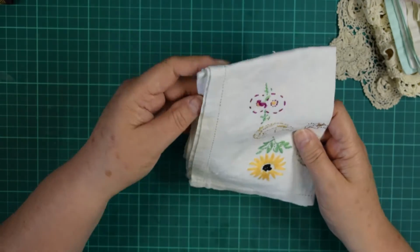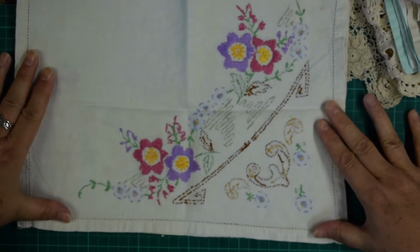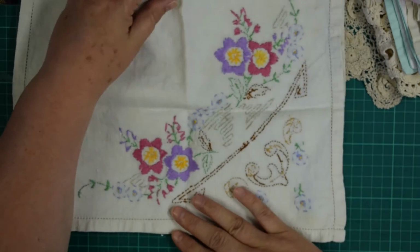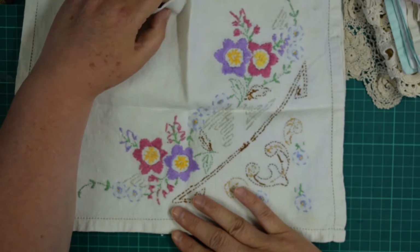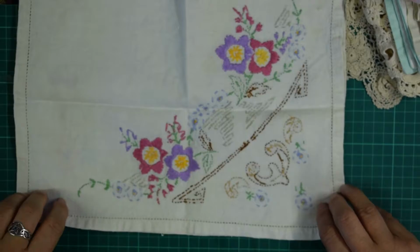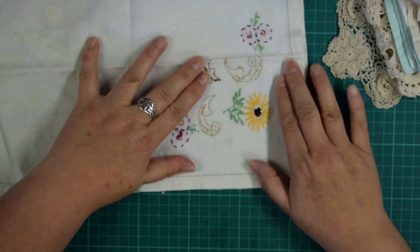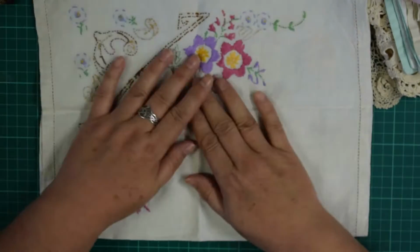I think when you're using them the way we do as junk journalists, it does add to the charm. And then this is the last one, which again, you can see this is handmade, and this fabric is just gorgeous. It's real vintage linen, and you just can't beat it. And then obviously on this side it's got just a little design. But yeah, they're gorgeous, aren't they?